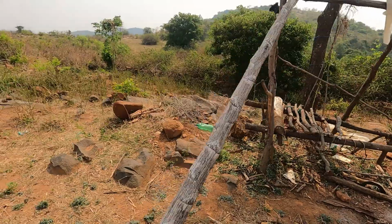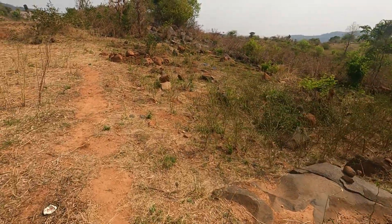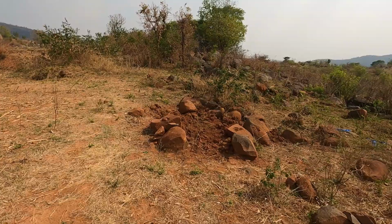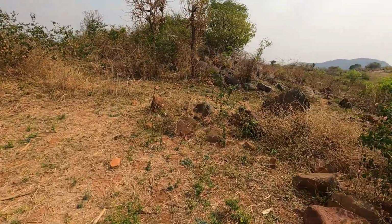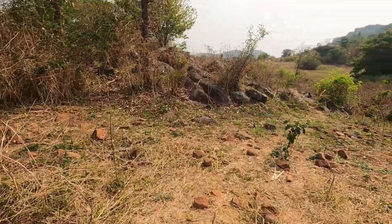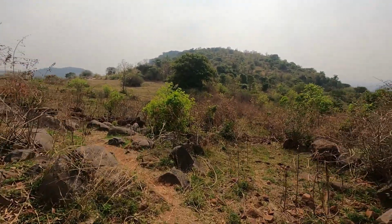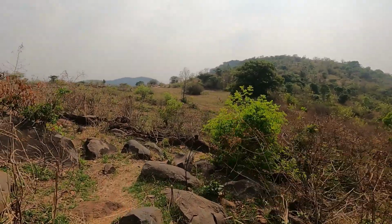There's an old man who owns this land. He used to sleep here at night to protect the crop from wild boar. The other animals in this area include leopard. There are spotted deers, sloth bear. So yeah, it's a pretty interesting place. We'll soon get into the scrub jungle and I will report back.